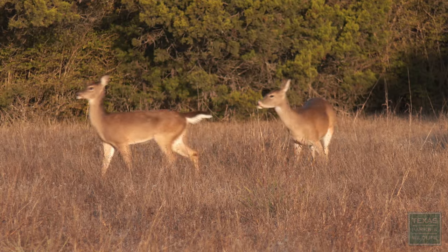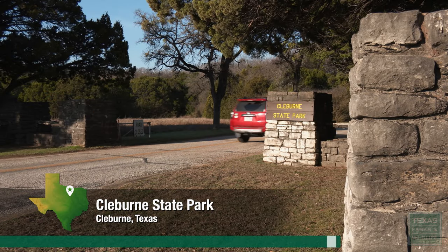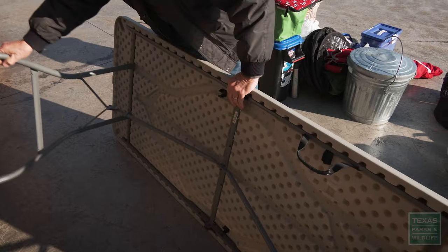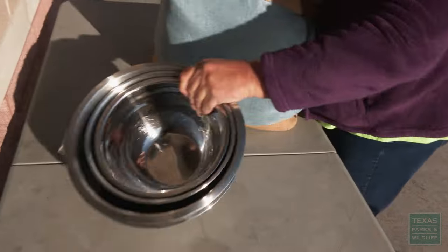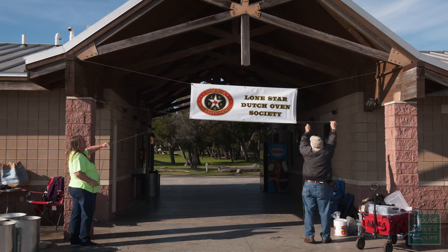On a crisp February morning at Cleburne State Park, south of Fort Worth, a group arrives to get set for their monthly meetup. While they have an almost religious devotion to their gathering, this is not a church group. And while they share some specialized knowledge, it's no secret society either. In fact, sharing their secrets is part of why they gather. These folks are members of the Lone Star Dutch Oven Society.